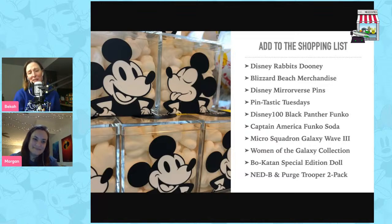Shop Disney Pintastic Tuesday was today. We only had a few pins. They're all themed to The Little Mermaid, but those are available now. And then we've got the Disney 100.